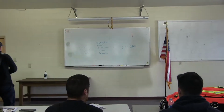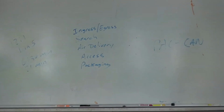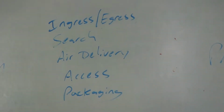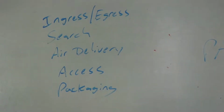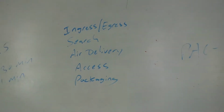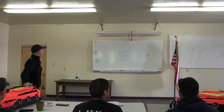A lot of people in the past don't want to be assigned to RIT, this and that. It should be a badge of honor if you get assigned to the RIT position. It means that you have one of the most important jobs on the fire ground, and whether or not you're deployed doesn't matter. There's a ton of work to do as a RIT crew. Okay, we'll go through that.